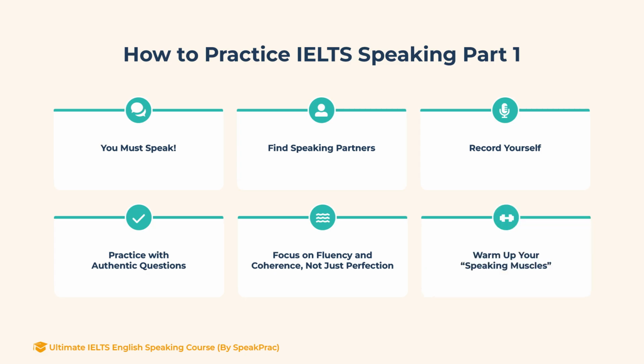Remember also to warm up your speaking muscles. Just like an athlete stretches before a race, I want you to try and speak some English for 10 to 15 minutes before your actual test. It also helps if many days or weeks before the test you're also doing this on a regular basis. Try and make the time to do so. Chat with a friend, talk to yourself in English while you're getting ready for your day or you have some free idle time. Anything to get your mouth and your mind into English mode.